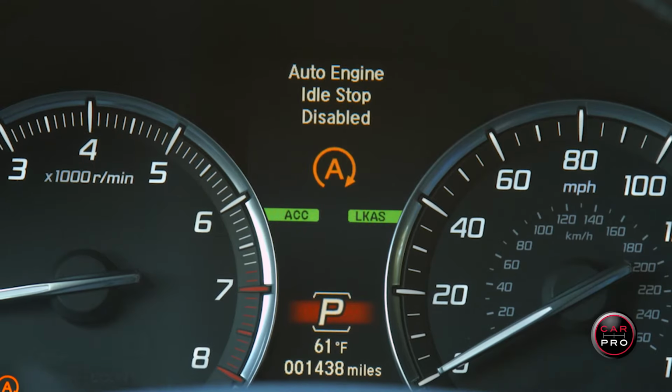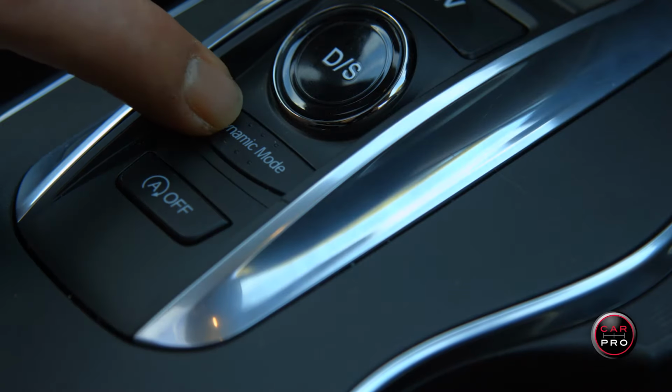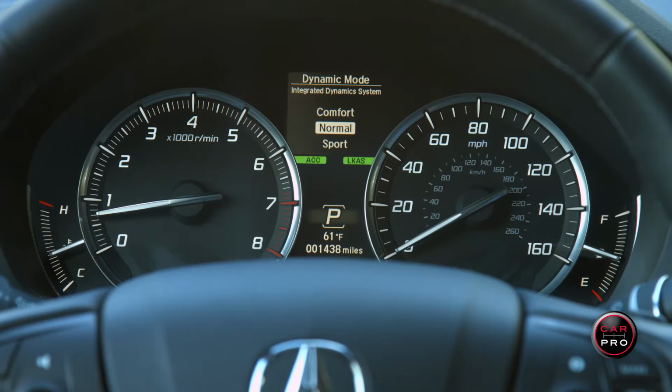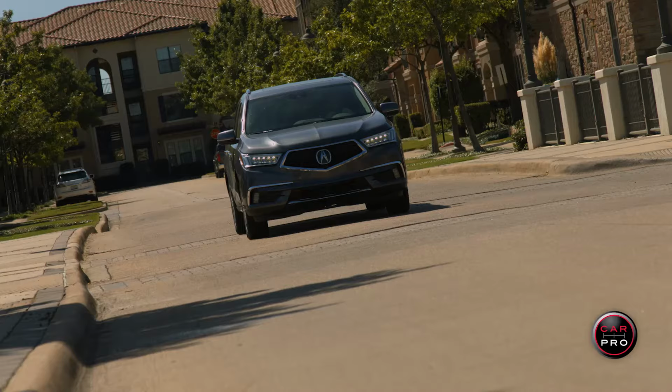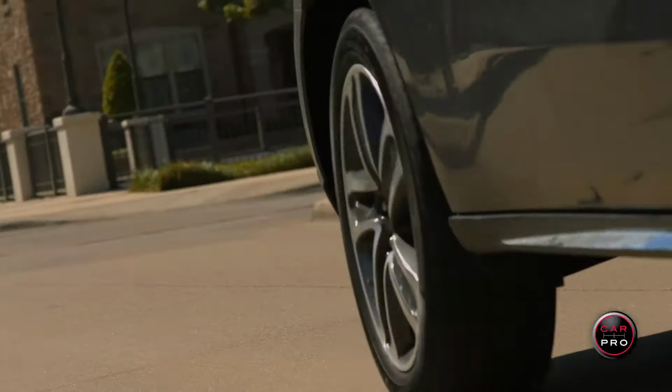Also on the console, I immediately turn off the start-stop feature, and you'll find the IDS button, which stands for Integrated Dynamics System. It allows you to switch from comfort to normal to sport that completely changes the steering, shift patterns, and the sound of the MDX.